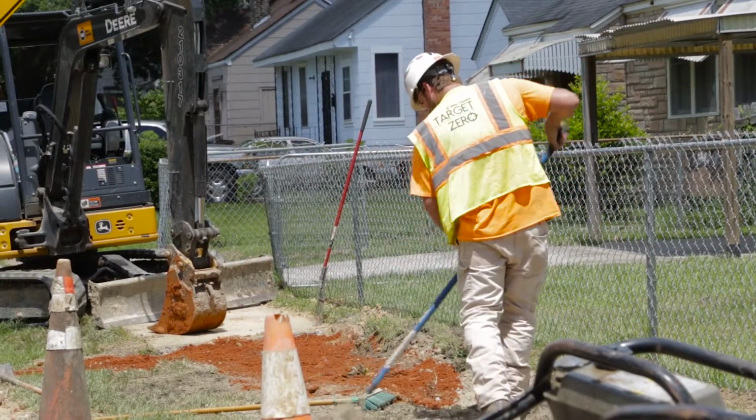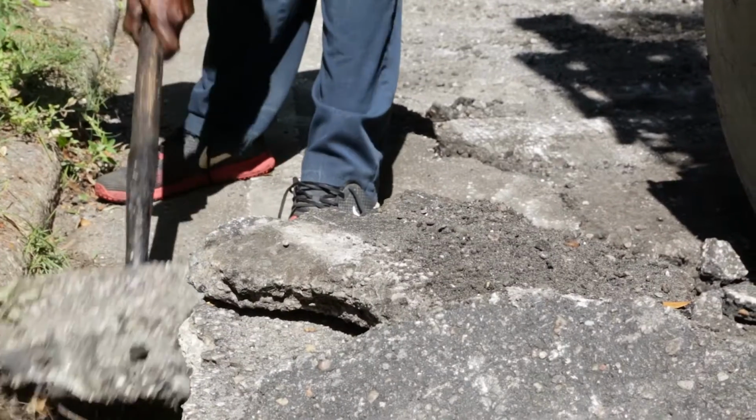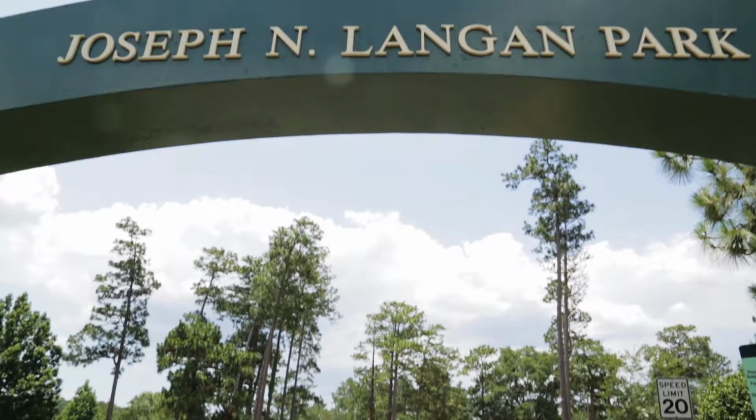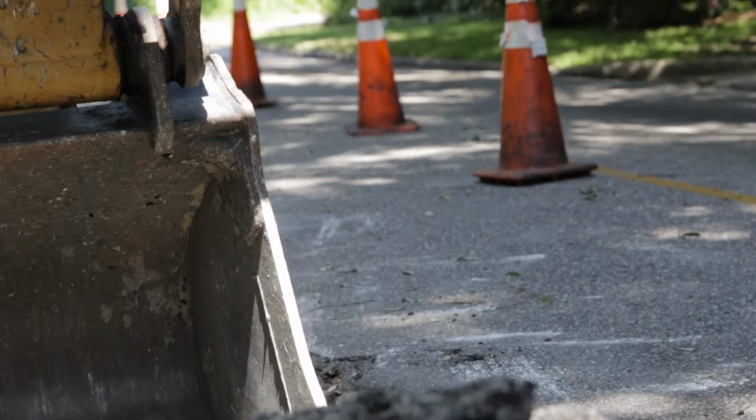When you see things starting to be repaired, you realize that your tax dollars are being wisely spent and investing in things that mean something to you. So whether it's an improved park or whether it's a newly paved street, you just realize that the progress is being made and that you're being heard.